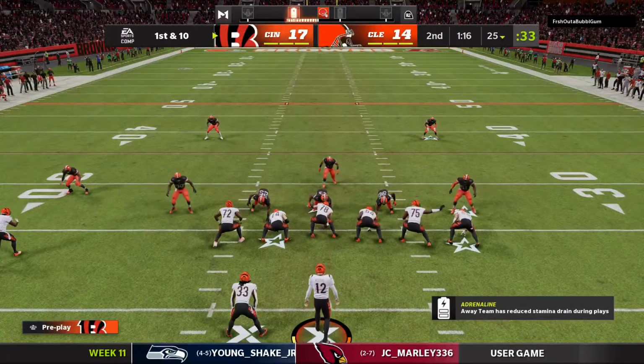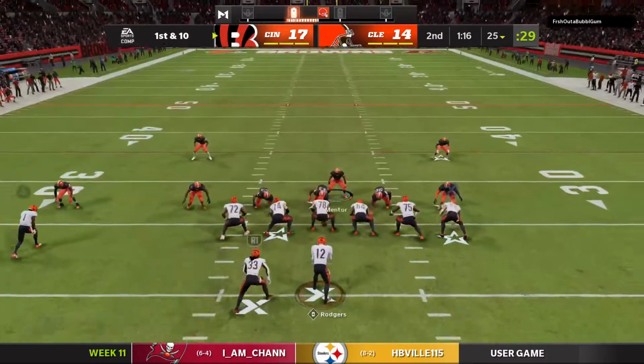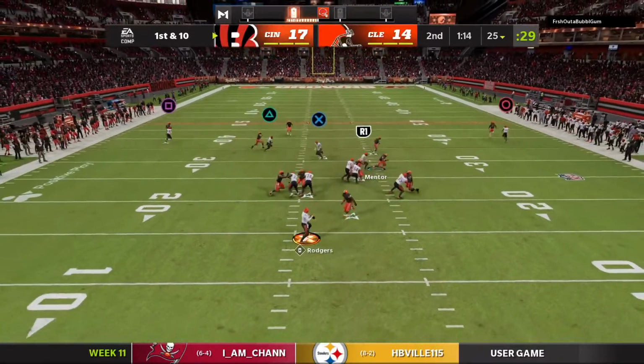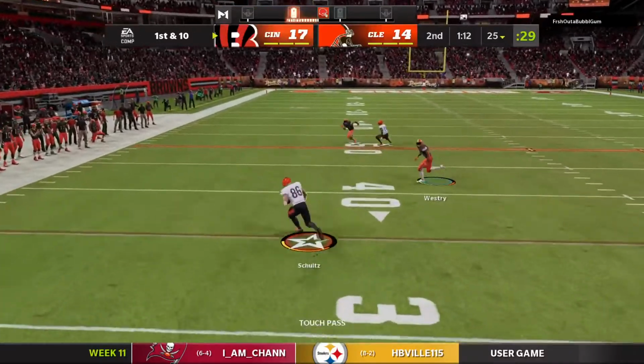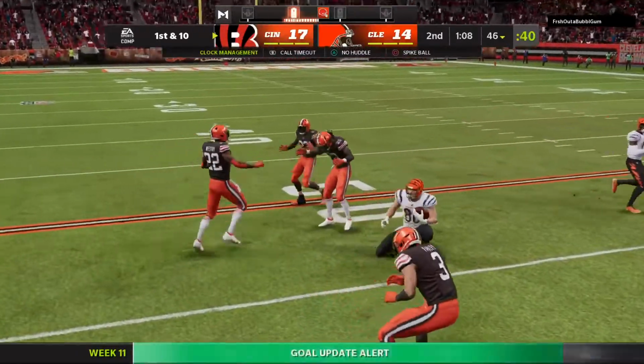The Bengals drive about to get going, and still plenty of time remaining here in the half, more than a minute. We'll see if they just want to protect that lead or try to add on to it. Well, with as much time as is left on the clock, I would imagine it would be the latter. I think they're going to try and add on to it.